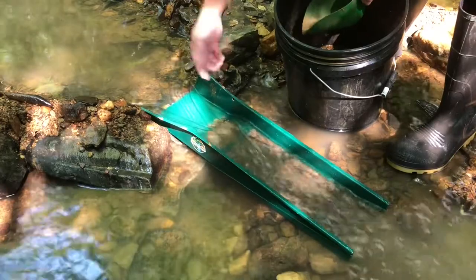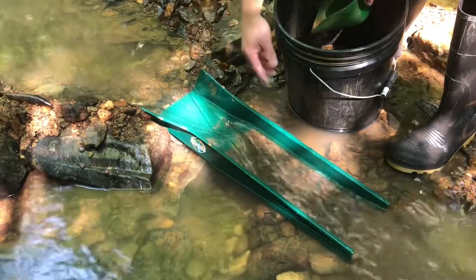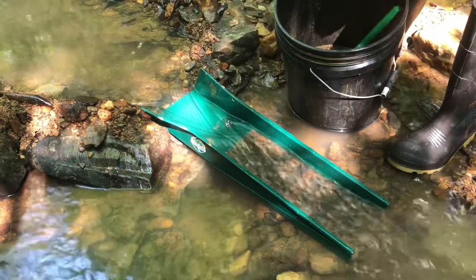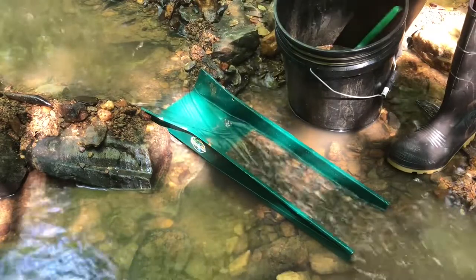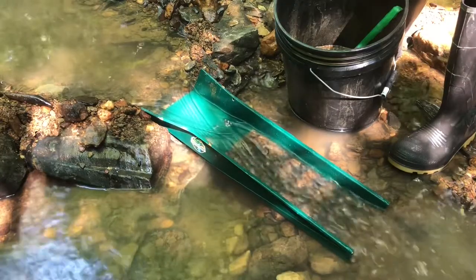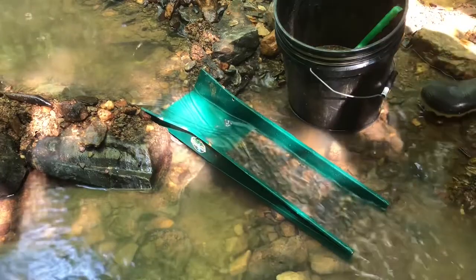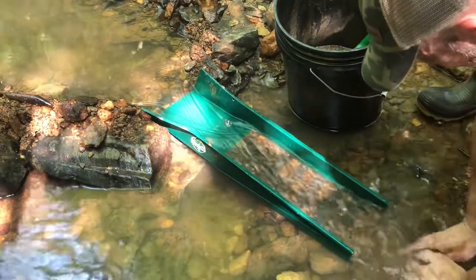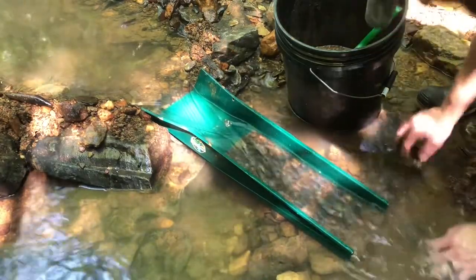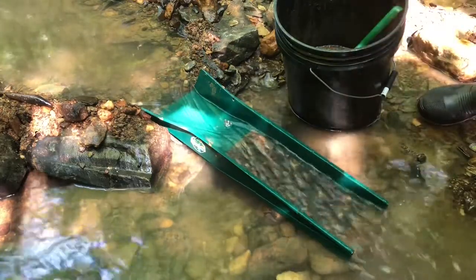The material's not running nearly the way I want it to. I need more water flow. Yeah. So I gotta mess around with this dam. I've been working on this dam all day. That damn dam. You're right about that. But we got gold in the sluice box.